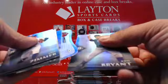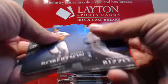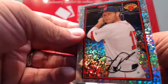But what if he is? Doesn't matter if he isn't. What if he is? Throwback of my boy Laser Show, Dustin Pedroia for the Red Sox.